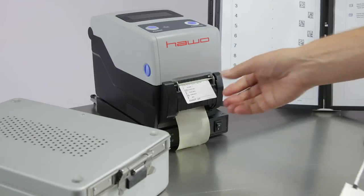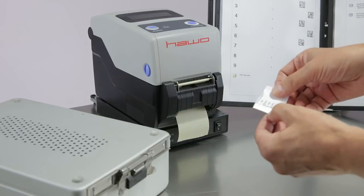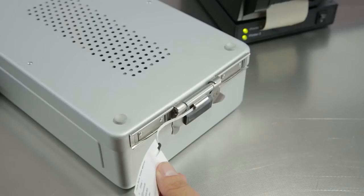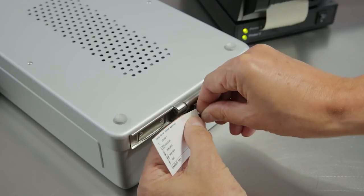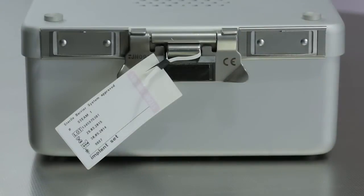In general practice and in dentistry, besides sealable pouches and reels, small sterilization containers are generally used. So-called closure seals are ideally suited for the identification of such containers and can simultaneously be used as tamper seals.